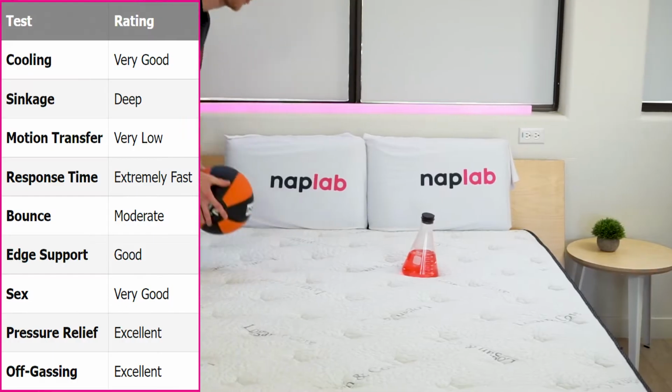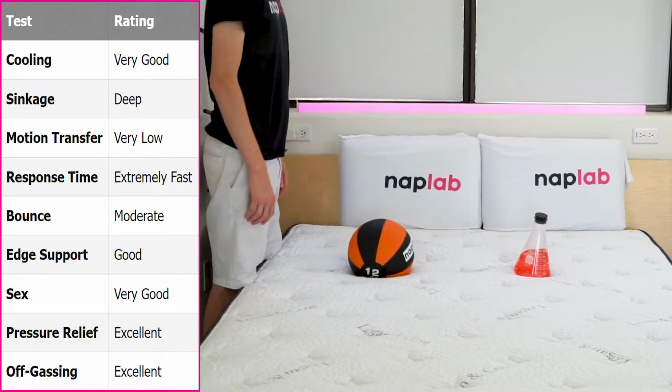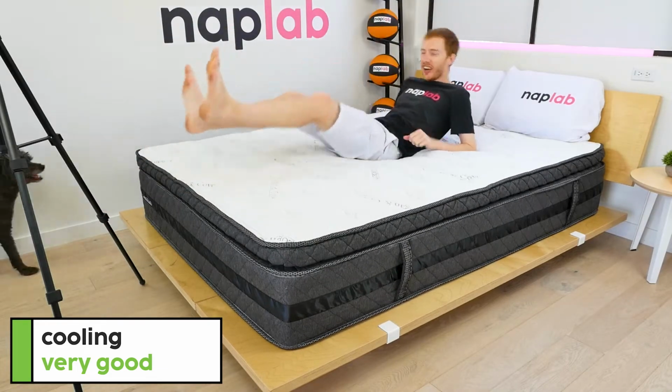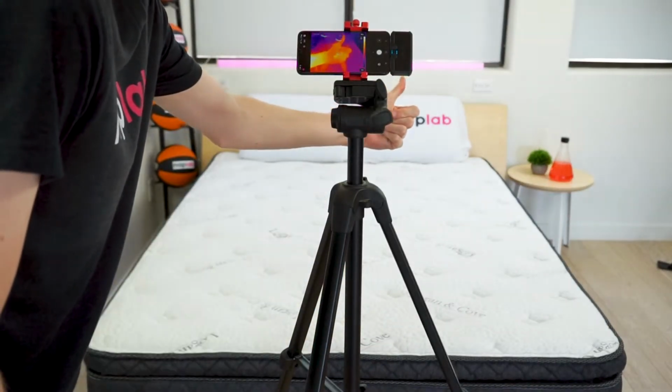At Nap Lab, we test each mattress by analyzing according to 9 different factors that impact feel, comfort, and performance. First up, we have our cooling test. To measure cooling, we lie on the mattress for 15 minutes, allowing it to absorb body heat. Then, we get off the mattress and take measurements of the surface level temperature.